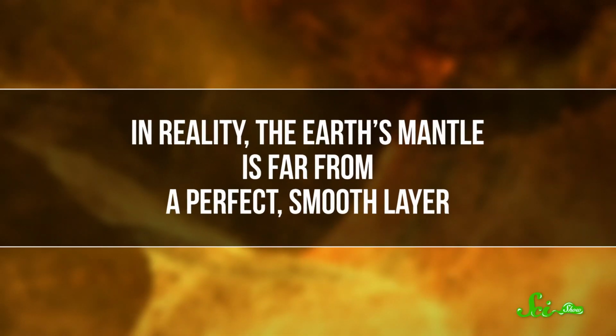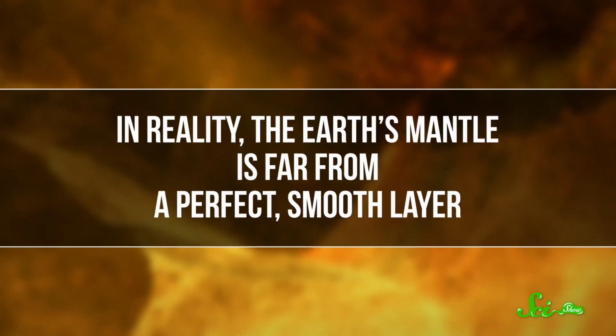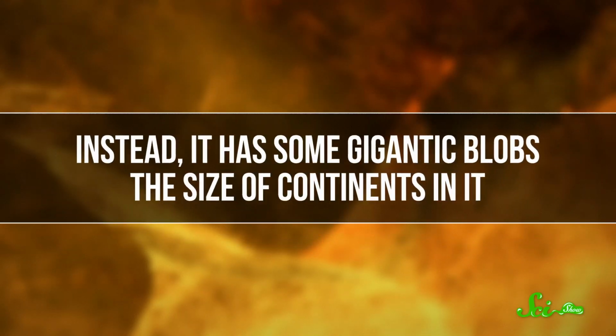In reality, the Earth's mantle is far from a perfect smooth layer. Instead, it has some gigantic blobs the size of continents in it. And we're now learning that those irregularities may actually be fundamentally important to what's happening up here on the surface, more than 2,000 kilometers away.